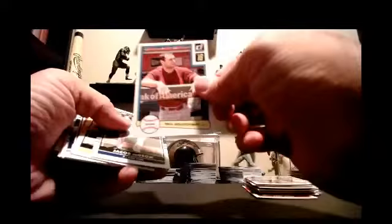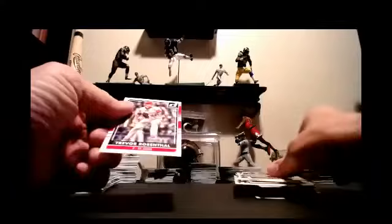There we go, Paul Goldschmidt, hit a home run tonight, right? Jacob deGrom, New York. Gerrit Cole, Pittsburgh. Ryan Dozier, Minnesota. Billy Burns, Oakland. David Wright, New York. Michael Taylor, Washington. Big white card coming up. Boom. Corey Seager, rated rookie. Andrew McCutchen, Pittsburgh. Adrian Beltre, Texas. Cole Hamels, Texas. Trevor Rosenthal, St. Louis.